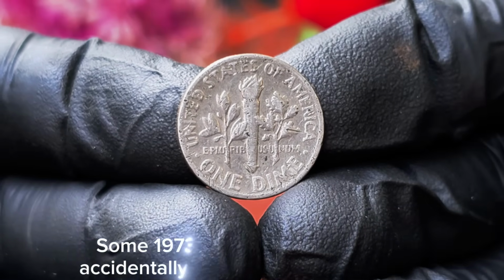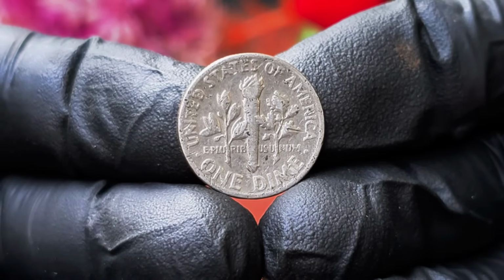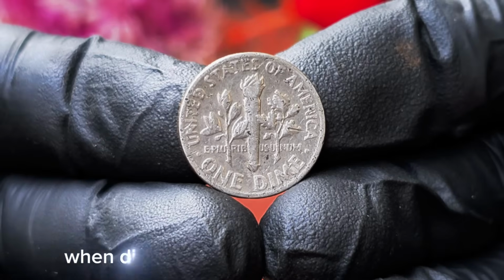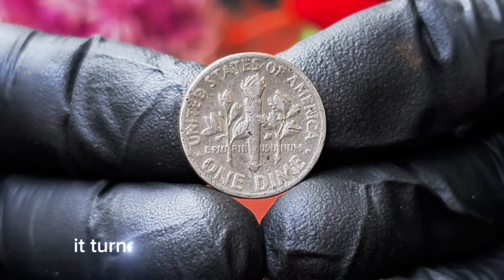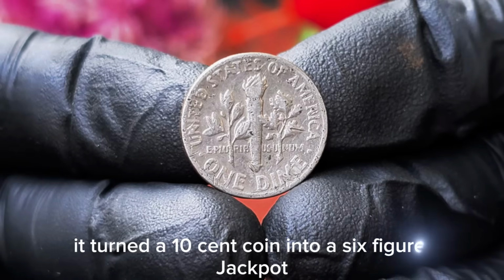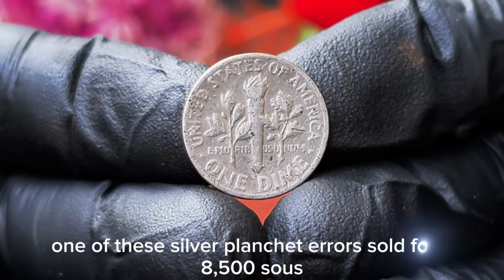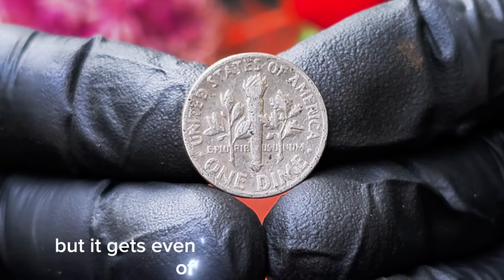Some 1973 Roosevelt dimes were accidentally struck on silver planchets. A throwback mistake using leftover blanks from 1964 when dimes were still made of 90% silver. That tiny minting error turned a 10-cent coin into a 6-figure jackpot. One of these silver planchet errors sold for $38,500, and it was heavily circulated. But it gets even wilder.